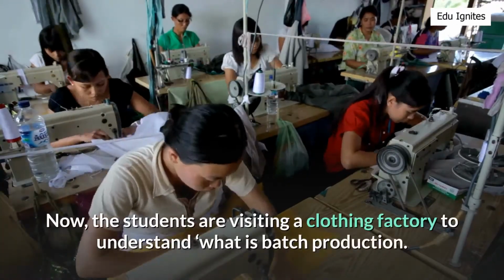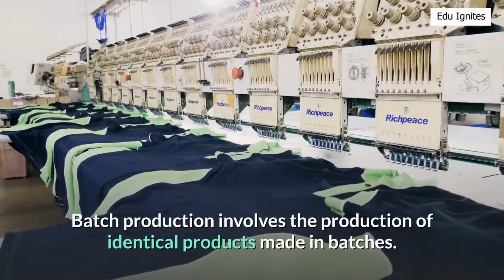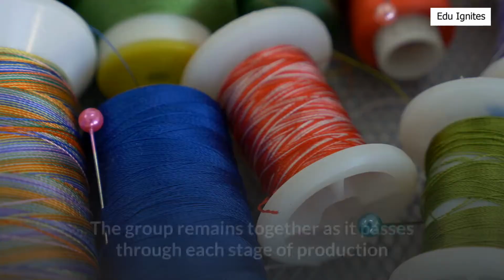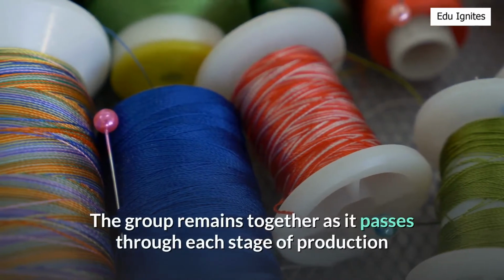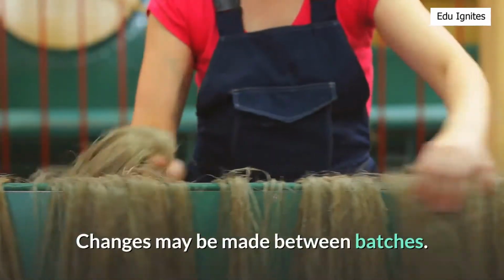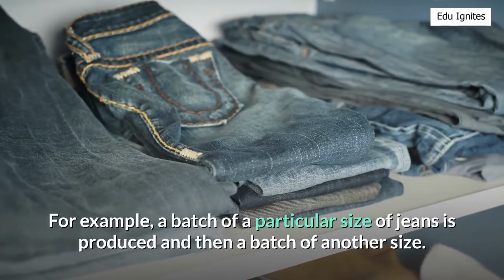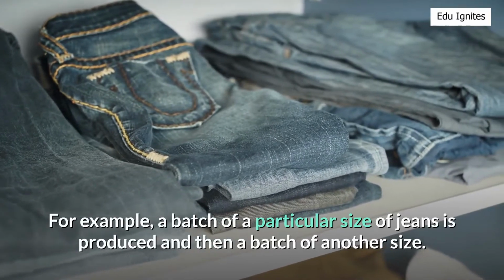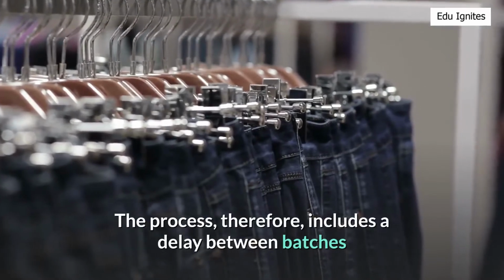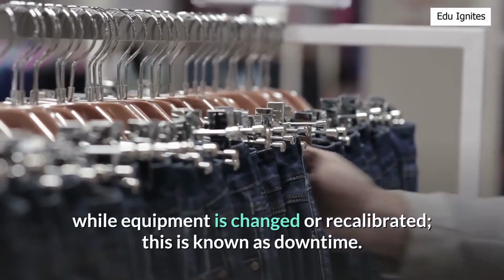Now, the students are visiting a clothing factory to understand what is batch production. Batch production involves the production of identical products made in batches. The group remains together as it passes through each stage of production until all processes are complete. Changes may be made between batches. For example, a batch of a particular size of jeans is produced and then a batch of another size. The process, therefore, includes a delay between batches while equipment is changed or recalibrated. This is known as downtime.